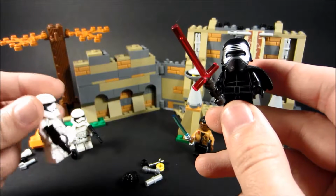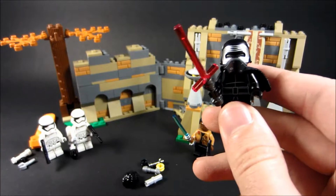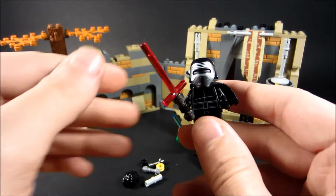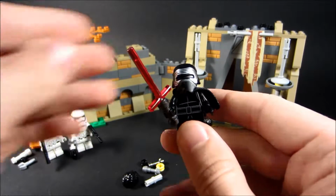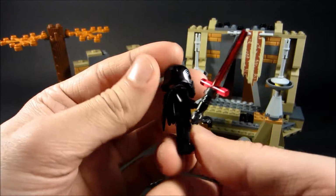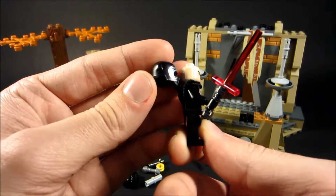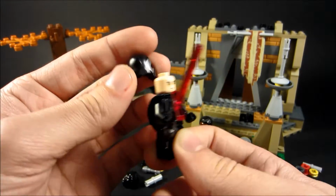Like, these stormtroopers, there's no way that they're lined up. Clone troopers are never lined up. Darth Vader isn't even lined up anymore. Boba Fett's not lined up anymore. I mean, it's nice to at least have the eyes kind of line up with where they are on the minifigure head. So pretty good.